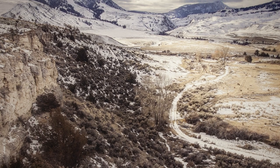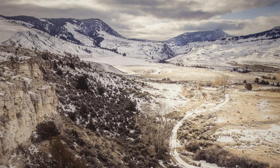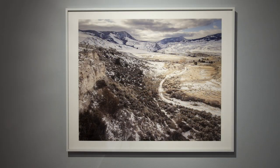I see a winding road snaking through the valley floor, flanked by snow-dusted mountains. The grays and browns splattered across the native vegetation is mirrored in the sky.